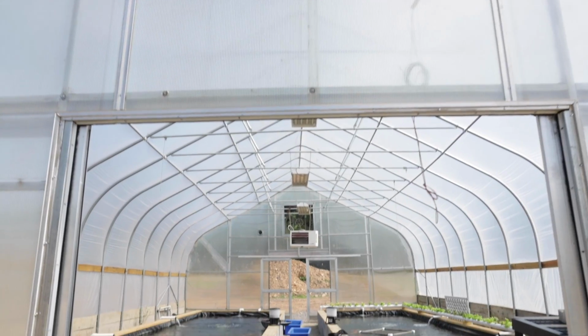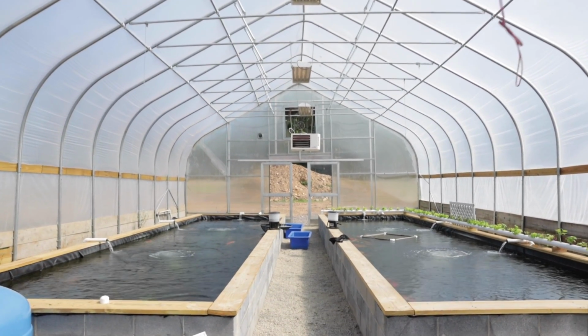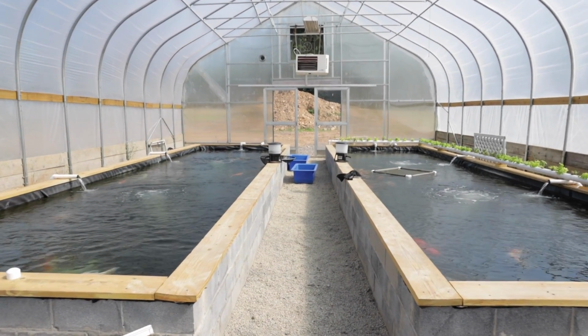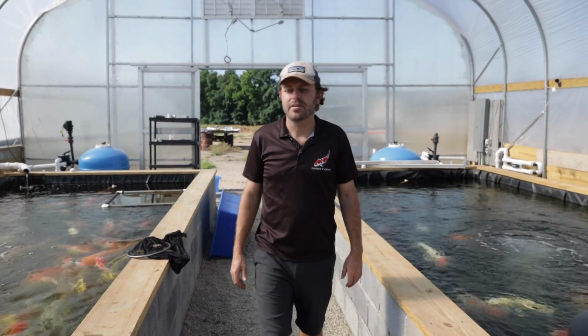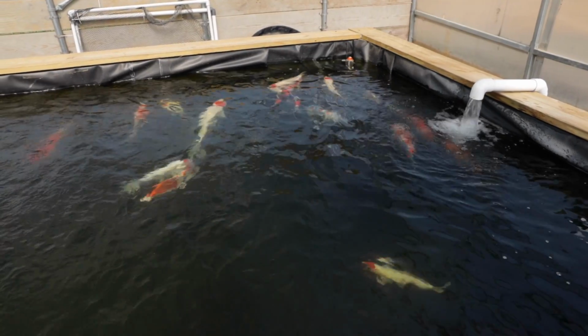Come on in. Wait till you see these koi. So we built this greenhouse here to hold some of our bigger koi and have them available. Big koi need a lot of water, so we have two 15,000 gallon tanks here with their own filtration. Each tank has about 50 koi in it, all knee-high and above. So they're really some massive koi, and we built this here on the farm and we're planning to build more.